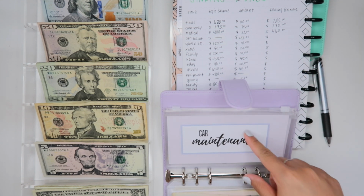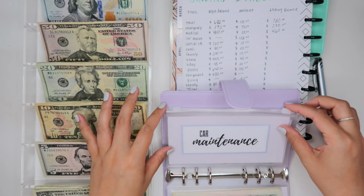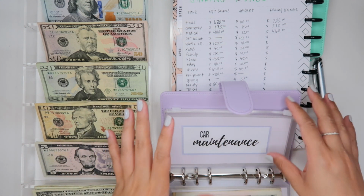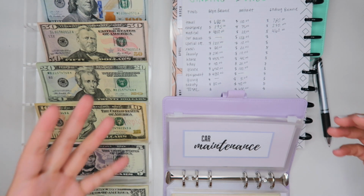Next, we have our car maintenance. You guys know I have a love-hate relationship with this car maintenance sinking fund. Obviously, I love it, but I've just had to dig into my car maintenance so many times.